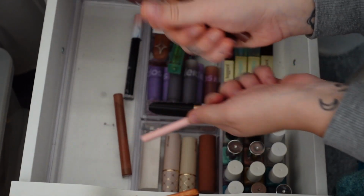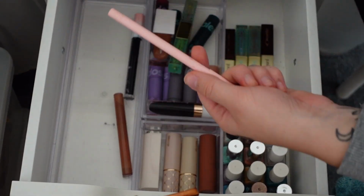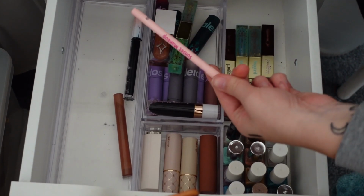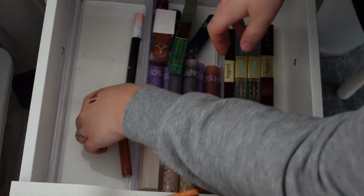Yeah, I think I'm gonna keep them still for now. Maybe I will... I just don't use this. No, you know what? I don't use this. That's getting decluttered. Being brutal.